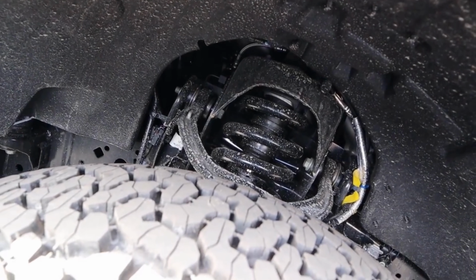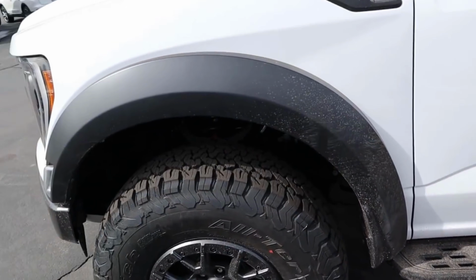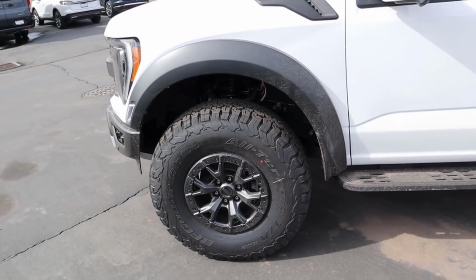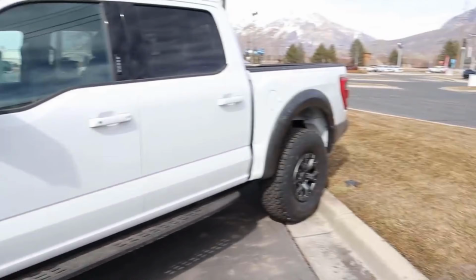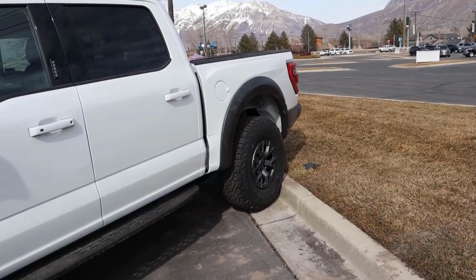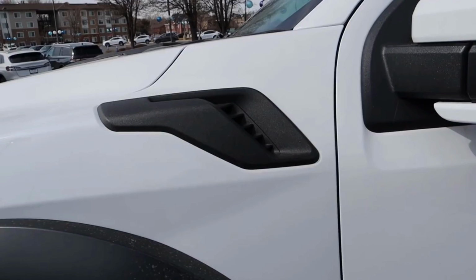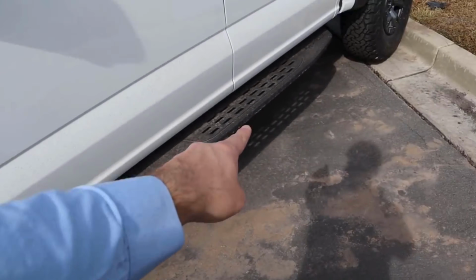And then independent front suspension, and then you've got the live valve Fox shocks with the Raptor. Notice the gigantic fender flare. This is something that's controversial with the Gen 3 Raptor, is the fact that the front end is less fender and more fender flare compared to the Gen 2, so it doesn't have that same wide body appearance that the Gen 2 has because it's mostly fender flare.